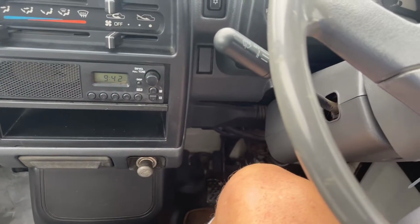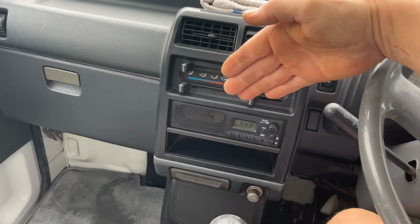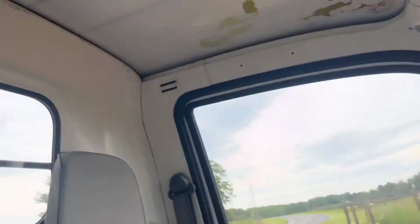Subarus have the second most knee room and the second most belly room, but Mitsubishis are the primary vehicle when it comes to room. And the reason for that is simple. It's just because the dashboard is further forward. So everything is further forward in a Mitsubishi, so you have more room. So anyway, that concludes our video.